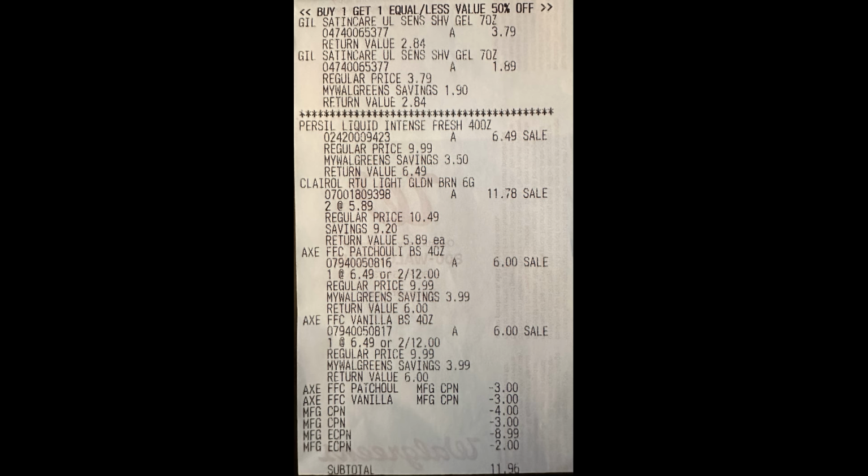Now, if we take the 2 register rewards that I used, the $4 and the $3, and we add that back to the subtotal, I technically paid $18.96 plus tax for these items. I then got back a $4 register reward for buying the 2 Gillette shave gels, a $2 register reward for buying the 2 Axe, and I had no issues getting those.